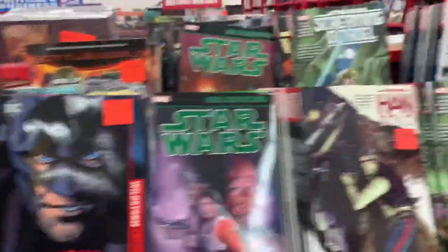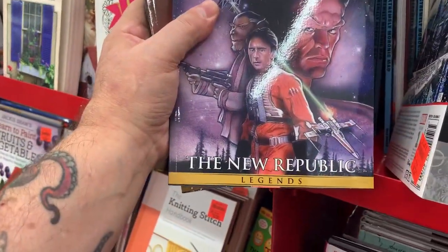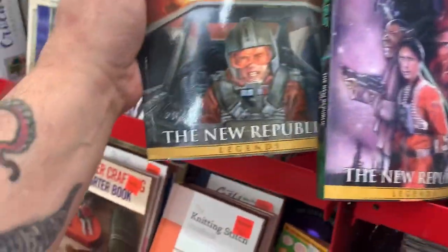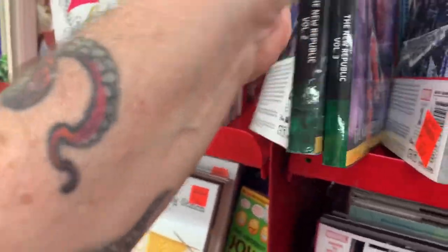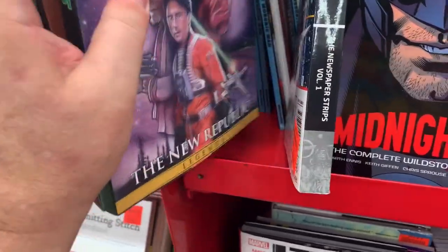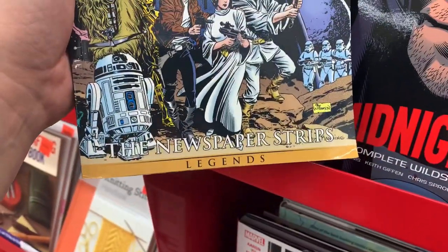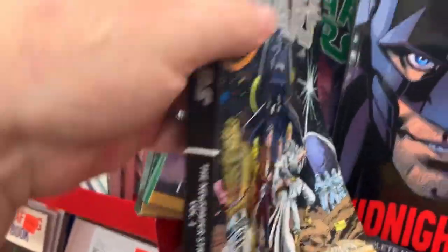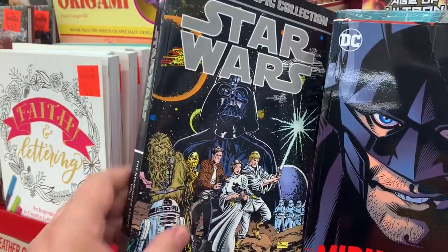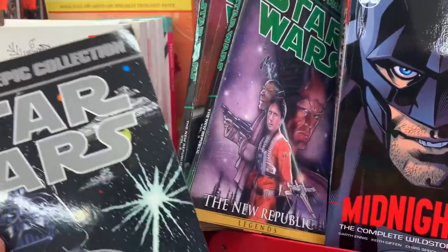So looking through these, I managed to find this pretty cool set. Star Wars New Republic Legends, the Epic Collection. Volumes 2 and 3, $5.99 each. I can't find a volume one. And then we have the newspaper strips, volume one, but then it advertises up to volume three. I can't find volume two or three of that. So I might just get volume one.